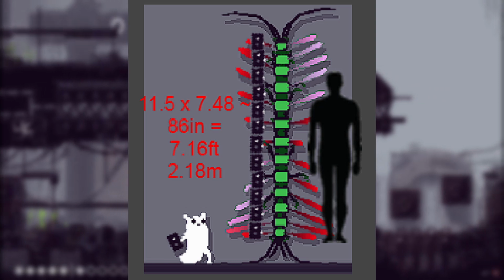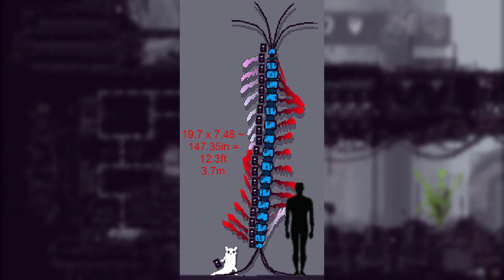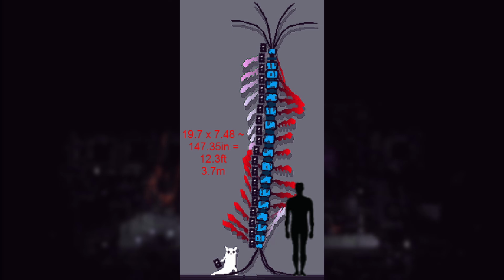Now the flying centipedes. I'm pretty sure these ones' sizes can also vary, but that still doesn't make them any less bigger. Now the aquapede. I think these ones have like a fixed size, but still they are at an impressive 12 feet.